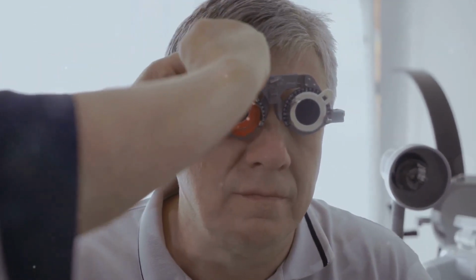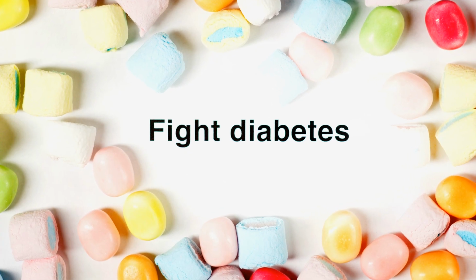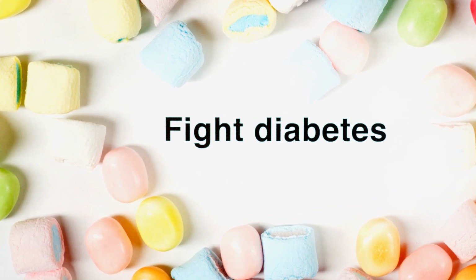In conclusion, understanding the link between insulin resistance and vision problems can help you take steps to protect your visual health. It's important to remember that early detection and management are key in preventing and slowing down the progression of these conditions. So, stay vigilant, stay informed, and remember, your vision is worth fighting for.